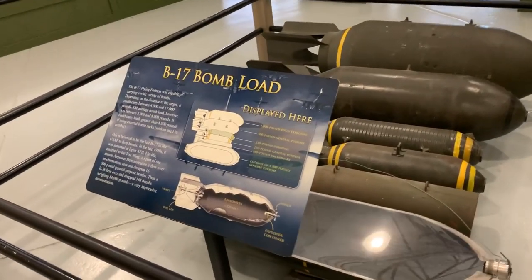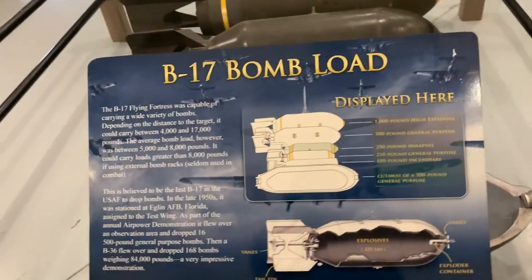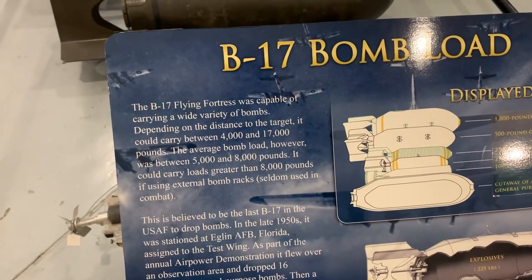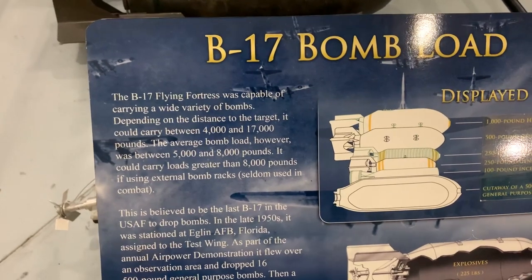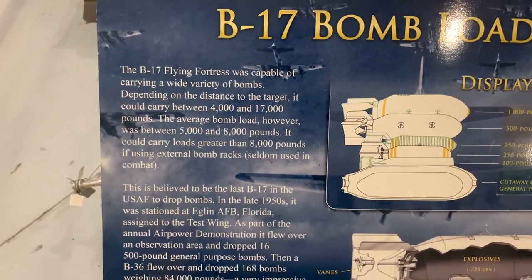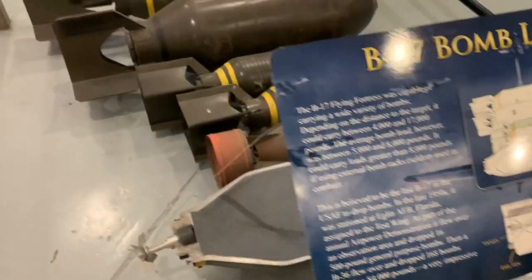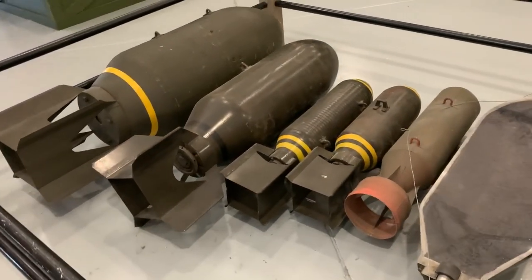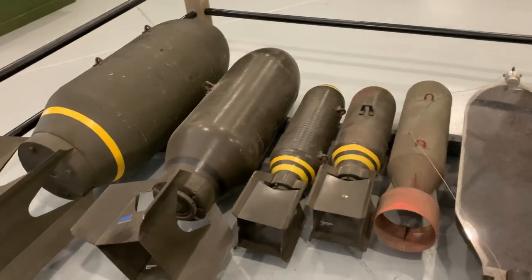B-17 bomb load. Capable of carrying a wide variety of bombs. Wow. And here they are. Bombs away.